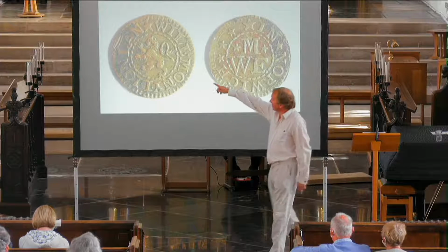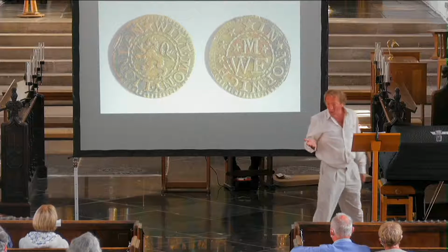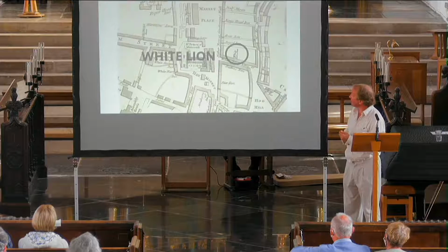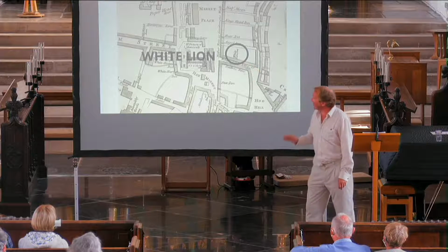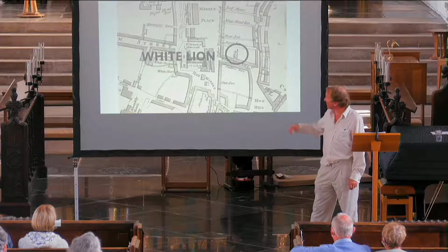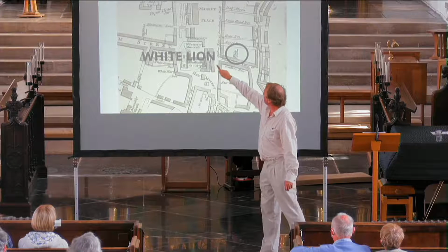And of course, the little lion here is referencing the White Lion, so again, it's a signboard. That's where it is, the White Lion, and you can see it's even marked. This is the King's map we looked at earlier, 1766, and it's marked here White Lion Lane. You can see Mancroft and White Lion Lane.